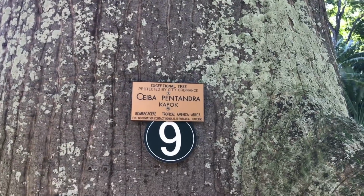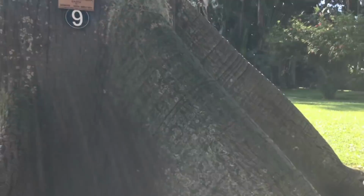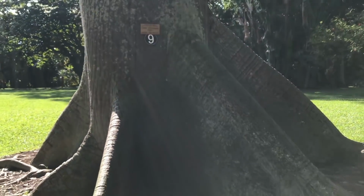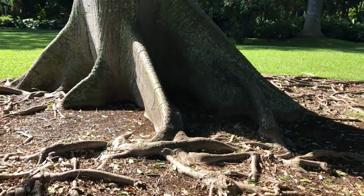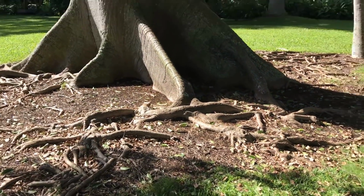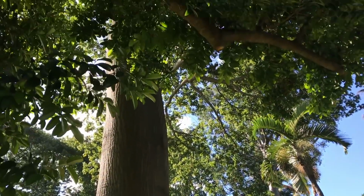Here's another tree. This one's huge. If I step back, you can see, look, oops, I'm not tripping. The roots. You can take a look at the roots. I love the base of the trunk. And it's just gigantic.